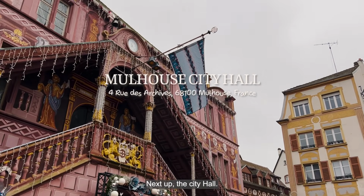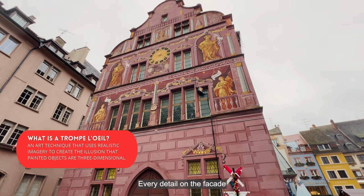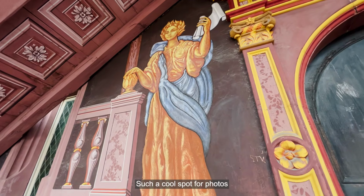Next up, the City Hall. The building is amazing with its trompe-l'oeil artwork. Every detail on the facade is painted in a way that looks 3D. Such a cool spot for photos.